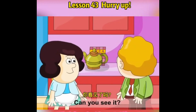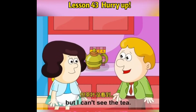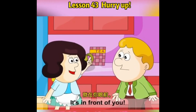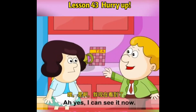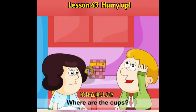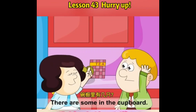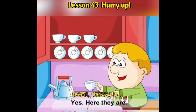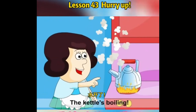Can you see it? I can see the teapot, but I can't see the tea. There it is. It's in front of you. Oh, yes. I can see it now. Where are the cups? There are some in the cupboard. Can you find them? Yes, here they are. Hurry up, Sam. The kettle's boiling.